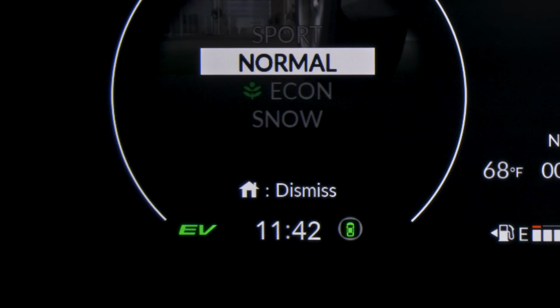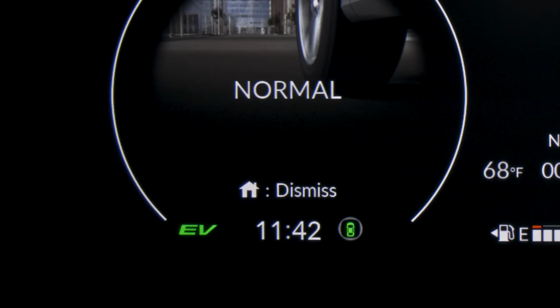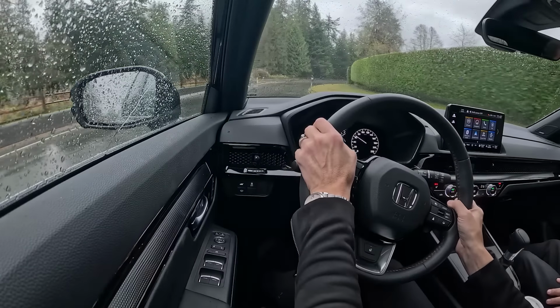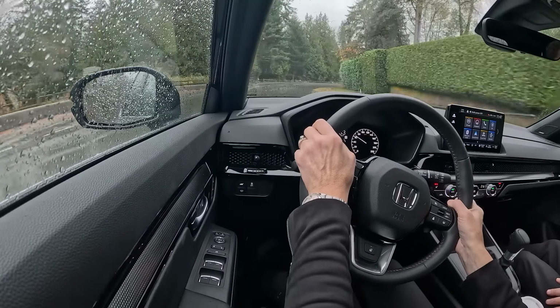And what I love on the digital driver display is it shows an EV icon. So I can just look down on the left-hand side and it tells me whether I'm in pure EV mode or the gas engine has kicked in. So right now I'm looking down, it says you're in pure EV mode, and I like that. It's just a really simple feature to have, to know where you're at, to get you the best performance and fuel economy.